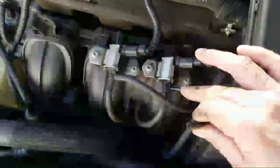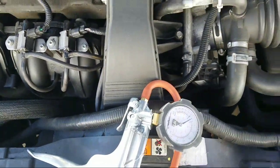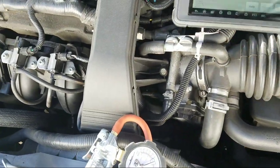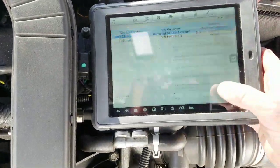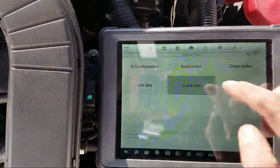Alright, well, no vacuum out of here at idle. Not sure of the operation, but we can test that after the fact. So, let's get out of here. I'm going to go back to an active test.